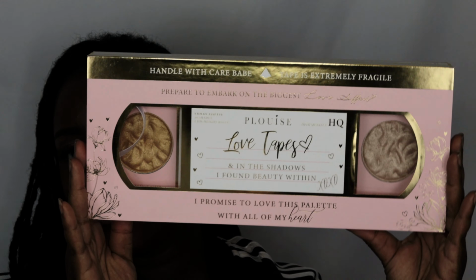So I'm just going to take the actual eyeshadow palette out of the box if I can. This is making me work up an appetite. I do appreciate how well they package their items. I know they're sending things all over the world, so better safe than sorry. Okay, so yeah, it's called P. Louise Love Tapes, and "In the Shadows, I Found Beauty Within." So this is what the box looks like again. It does have two highlighters on the side.